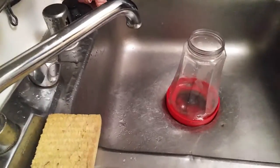Alright, so we got our hummingbird feeder in here. Got it all washed up and ready to go. Here's the other pieces. And we're gonna make up some hummingbird food, huh? Yeah.